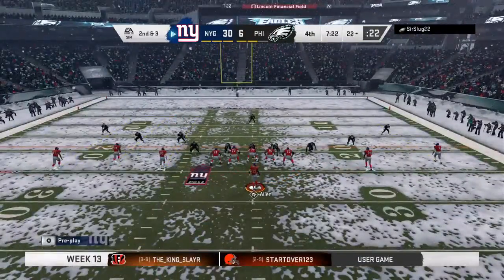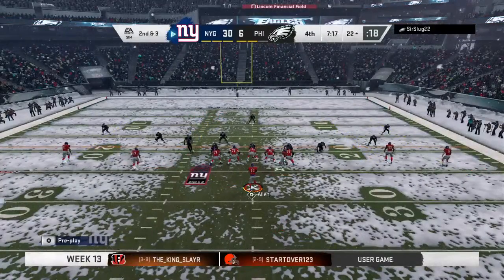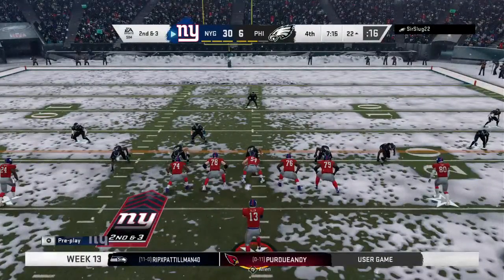Here's 2nd and 3. I don't even know why his team showed up. Switch it, switch it, switch it. Come on, switch it. He's crashing. He's checking crash.